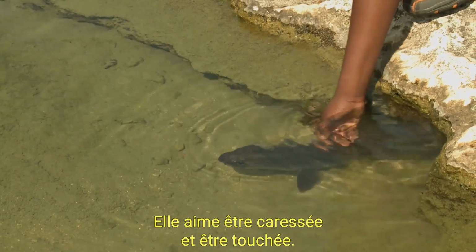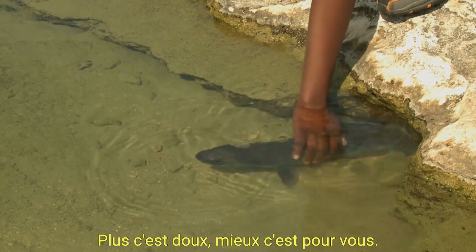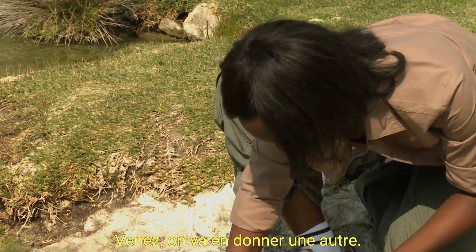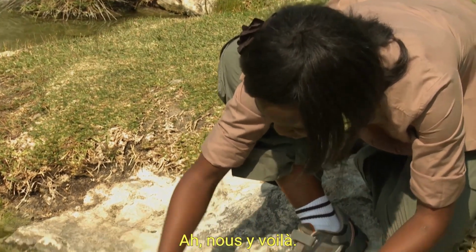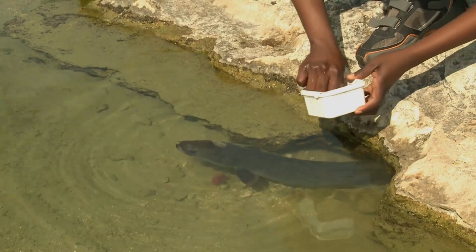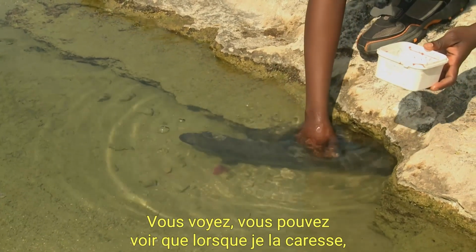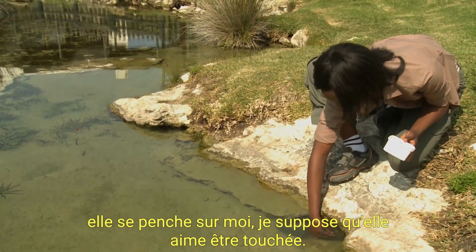She likes to be stroked a little bit and touched. The more gentle, the better. She feels a little slimy, but I guess she lives in water. Let's give her another one. Here we go. There you go. You can see as I stroke her, she leans into me. I guess she likes being touched.